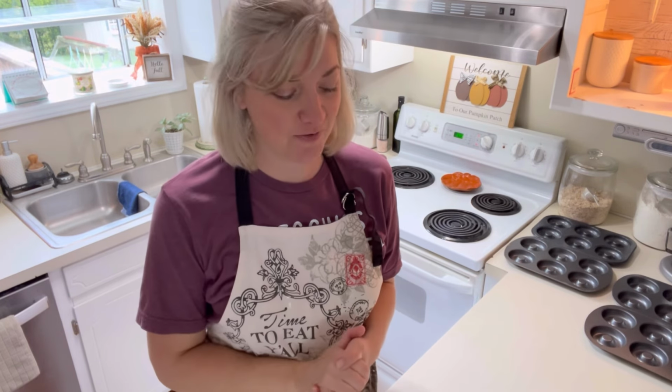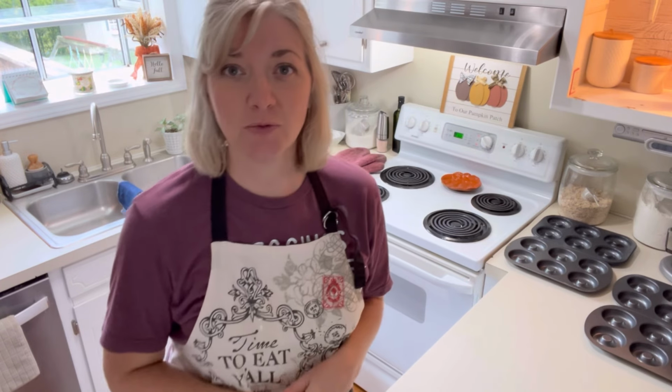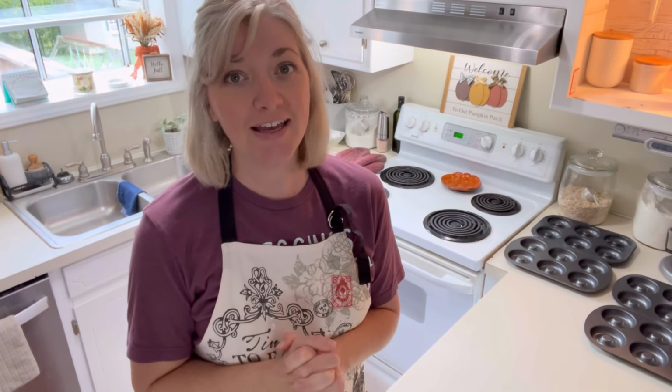All right, y'all, it's baking day. It's actually the next afternoon, and I'm getting ready to get started on these donuts. I'm going to do the pumpkin spice ones first. So I've got all of our dry ingredients, and as much as I could prepare yesterday has been done. So that is a load off.